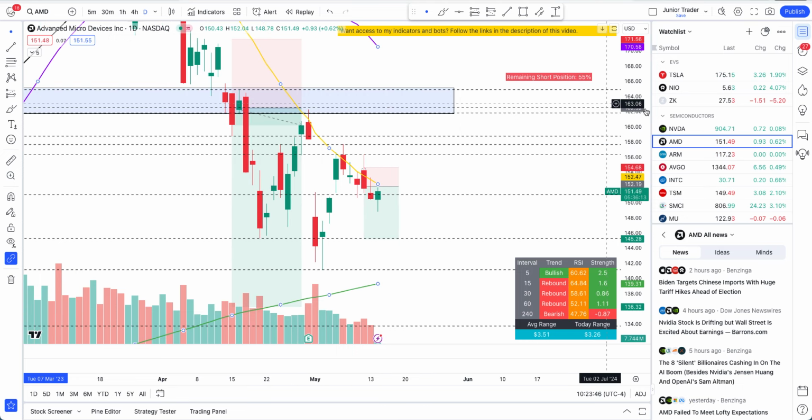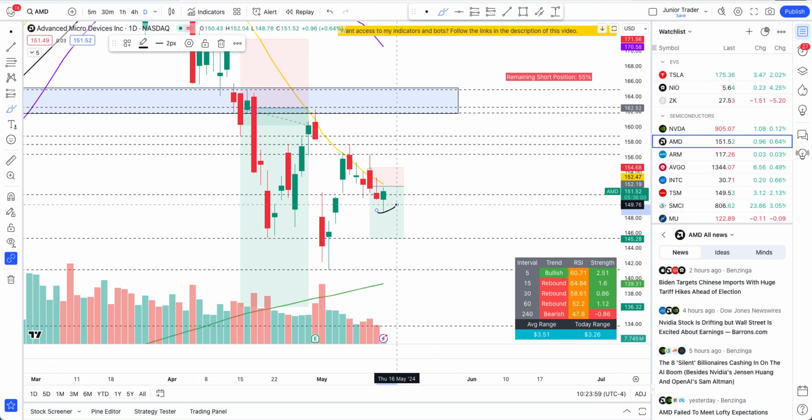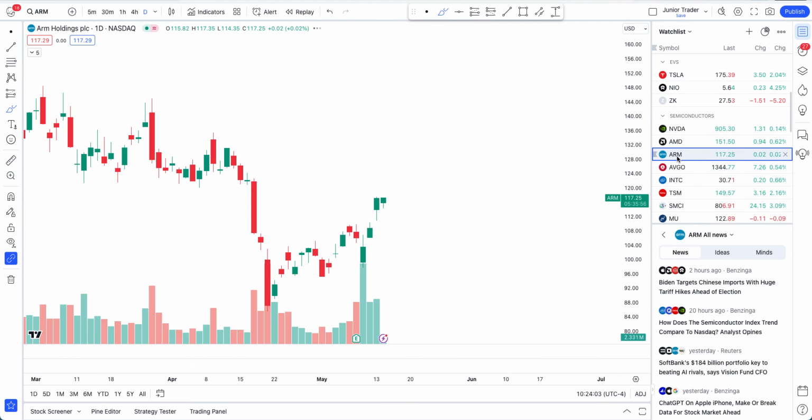So that's AMD, and as I said, as long as it's not closing above the 20 days moving average, I'm still not worried. But yes, this is a good pivot candle that is coming today. So ARM, let's take a look at that.